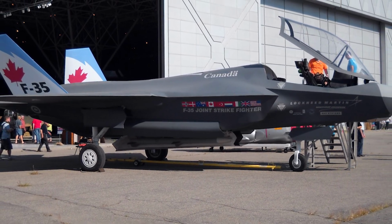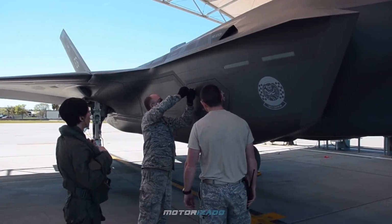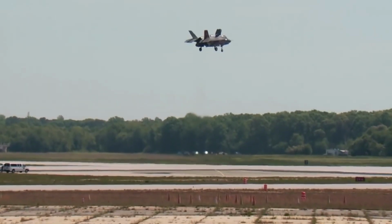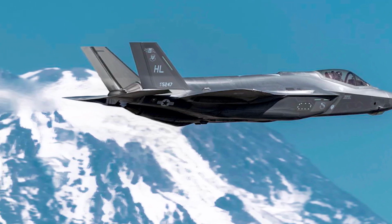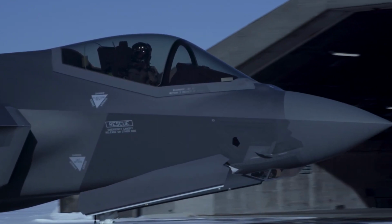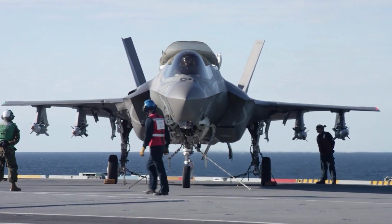Both planes have internal weapon bays for air-to-air and air-to-surface missiles, and 6 external pylons for use in non-stealth mode. The F-35, on the other hand, is thought to have better stealth capabilities, which means it could target its adversary before it is even seen. As a result, if the Su-57 cannot see the F-35, it cannot strike first.